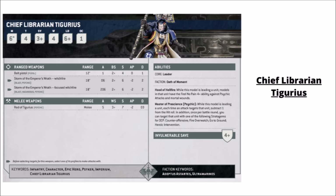In game he's quite a fun character with a cheap 75 point cost. He puts out perhaps a surprising amount of damage dealing at strength 6 and damage 2 with his Storm of the Emperor's Wrath, and has some alright melee.